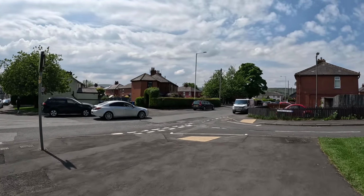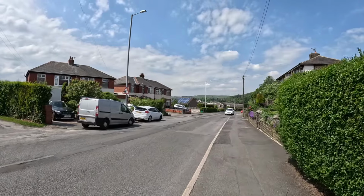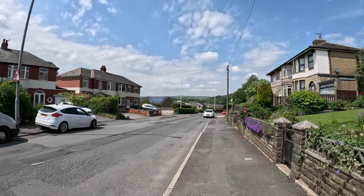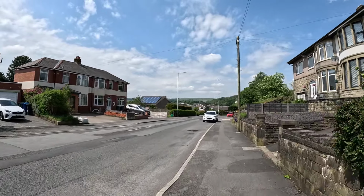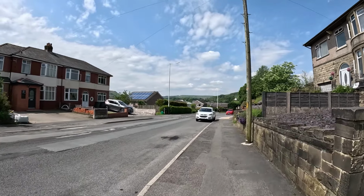Now, where we're going now is Jubilee Road. So, we've got to put this video to an end now. Yeah, we're not far from home. Another 20 minutes walk. Got a little bit more of a journey to go yet, but like I said, this was just more of a walk around some parts of Haslingden, testing out the GoPro on the shoulder strap.